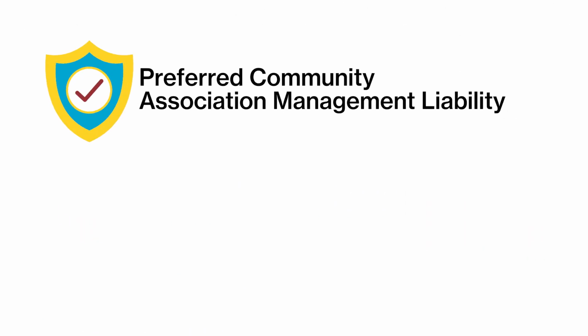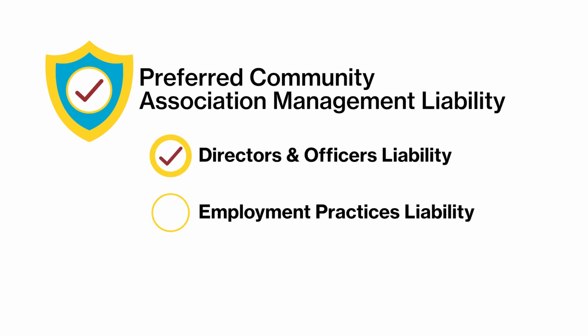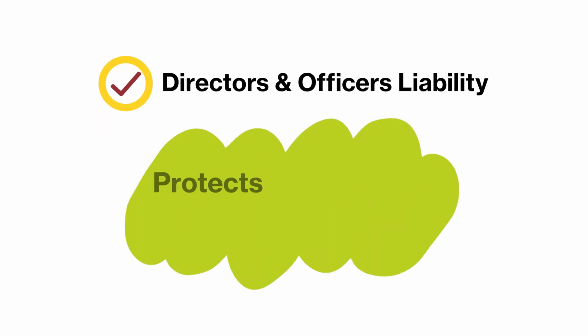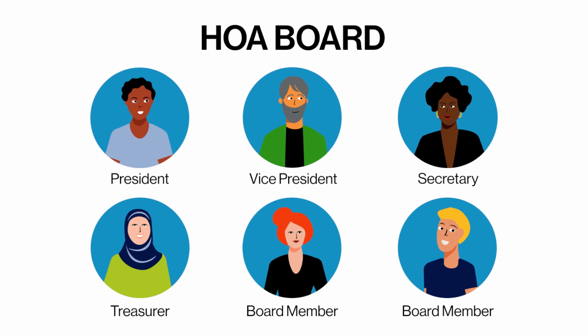Association management liability coverage is split into three sections: directors and officers liability, employment practices liability, including third-party discrimination, and crisis response. Directors and officers liability protects the association from personal financial losses resulting from lawsuits or legal actions alleging wrongful acts or decisions made while on the board. This allows the board to act in good faith for your best interest without fear of being sued.